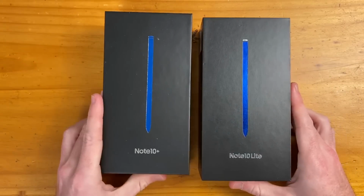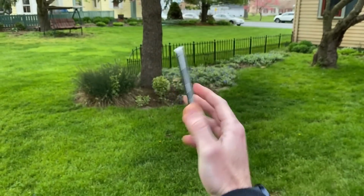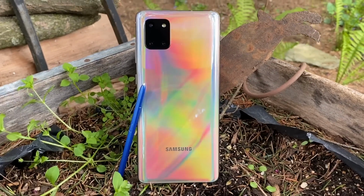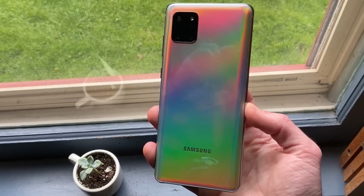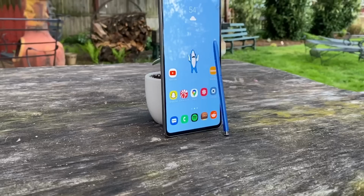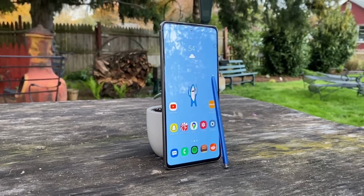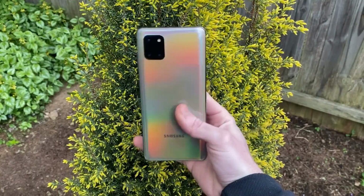So starting with that affordability in mind, and what makes the Note 10 Lite such a worthy consideration: price. At the time of this video, the Galaxy Note 10 Lite, which comes in red, black, and this glow color here, and in configurations of 6 or 8 gigabytes of RAM, is around $470. You are getting some serious value for your money here.